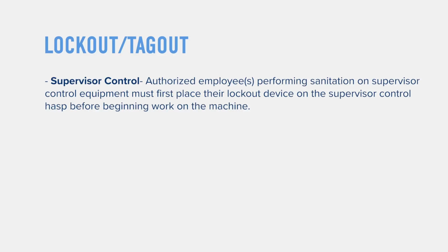Using supervisor control, the equipment, in some cases, may be run for additional cleaning, but only if all guards are in place and the supervisor is present and in direct view of the team member during the running of the equipment. The supervisor present cannot be performing any other task and must be standing near an e-stop or equipment control switch. The supervisor must maintain line of sight at all times. Team members must maintain a safe working distance or use approved secondary guarding at the point of operation.